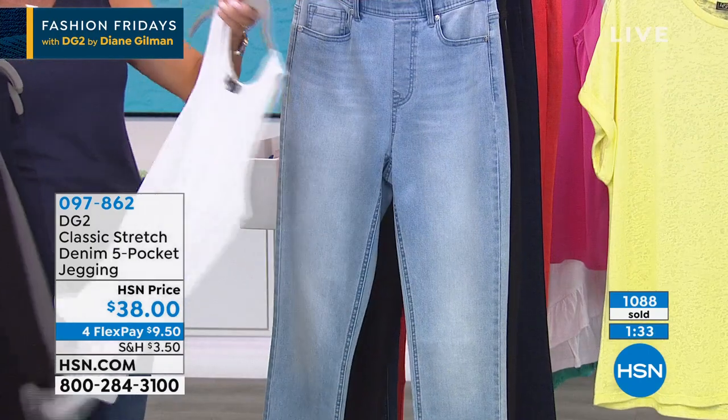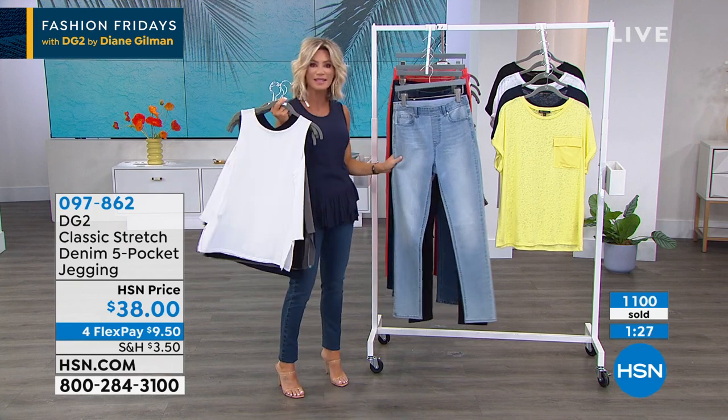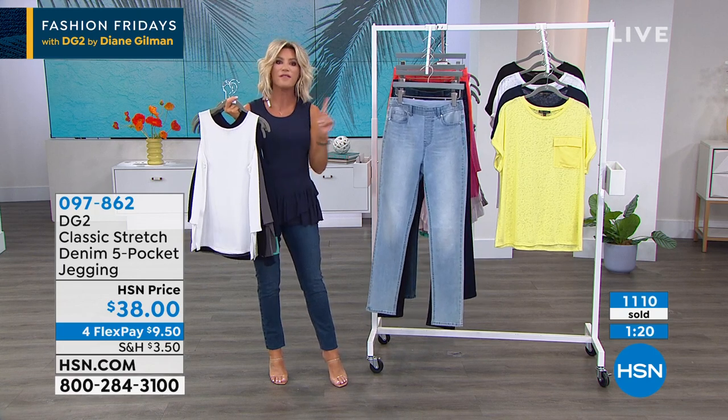I love that. You can get the whole outfit home today for under $20, and you've got the perfect summer go-to look. So again, what I love about this is spend your money on your shoes. Spend a lot of money on your good handbags. You don't have to spend a lot of money on fashion.